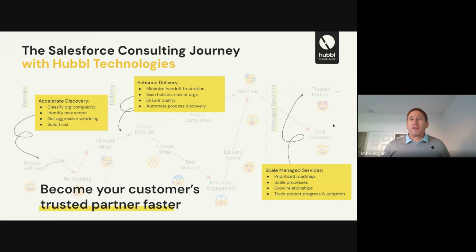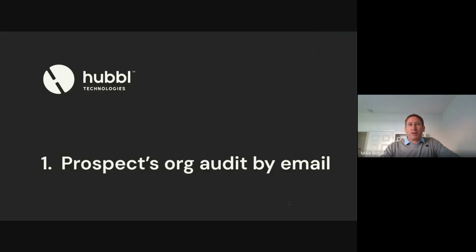So Steve and I, like I said, we've been working across selling Salesforce services for over a decade now. And there's all kinds of ways that Hubbl Technologies is helping across the journey. So building trust in the front end of the cycle, enhancing delivery through this automated process discovery, and even scaling out managed services. So let's focus on those 4 use cases I want to go through today.